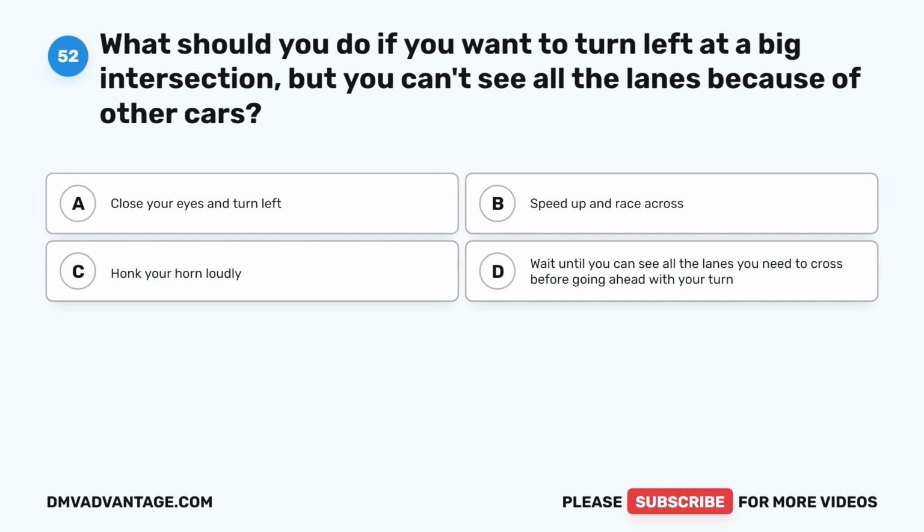Question 52. What should you do if you want to turn left at a big intersection, but you can't see all the lanes because of other cars? A. Close your eyes and turn left. B. Speed up and race across. C. Honk your horn loudly. D. Wait until you can see all the lanes you need to cross before going ahead with your turn.